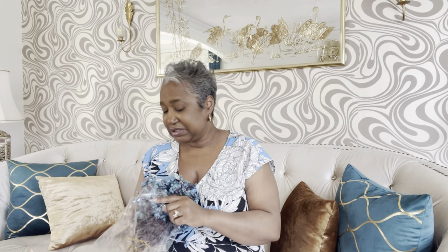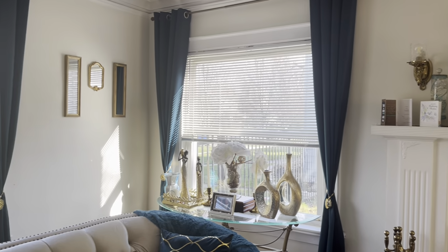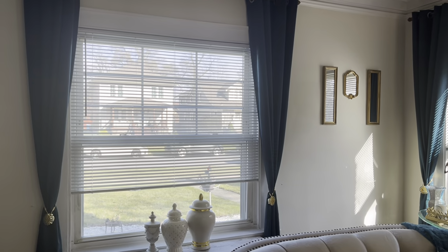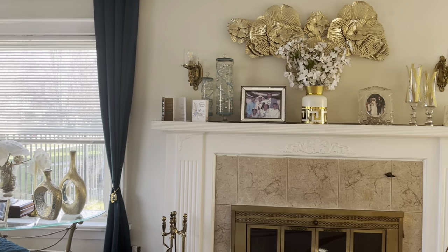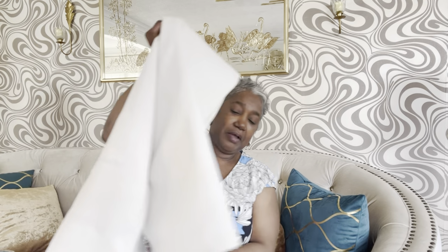Now, the next thing I got from Amazon is the teal curtains. I kind of want to get rid of them for the summer months because I get a lot of sun in my living room. And I have so many windows. I don't know if you guys that are watching know that, but I do have windows. I have windows between the fireplace as well as in the front of the house. And these are really large windows. They're, I wanna say, 60 inches wide. So to leave the curtains up, I don't want the curtains to fade with all the sun that's coming in. So I purchased these curtains from Amazon.